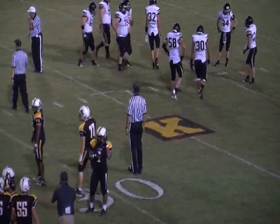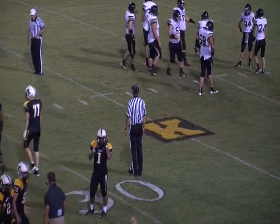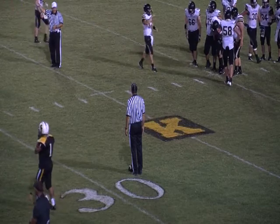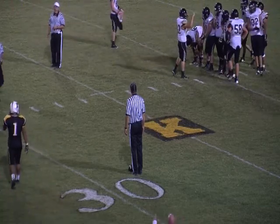Jalen Kennett on the tackle, number 34. See what the Blackcats have in store here to try to put some points on the board before we go into the locker room for the half.